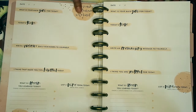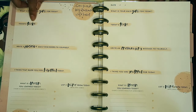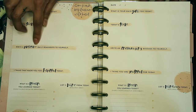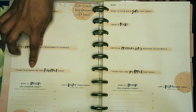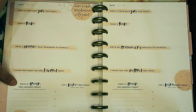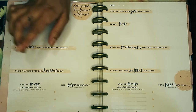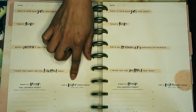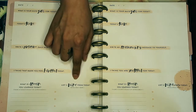It has a little quote over here. Then it's like, what is your main goal for today? Today's task. Write 3 positive daily reminders to yourself. 1 thing that made you feel hopeful today. And then what's 1 lesson you learned today? And then list 3 things. List 3 wins from today.